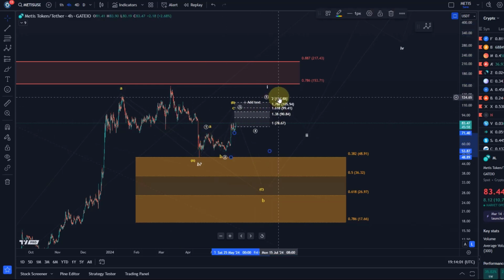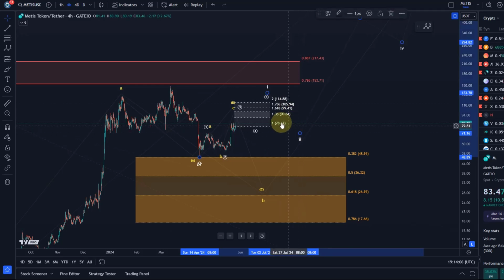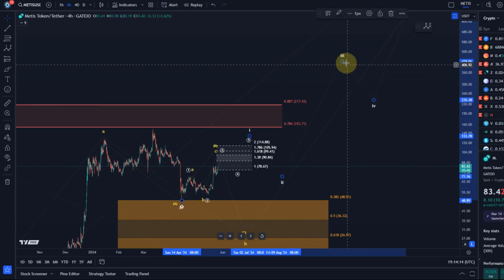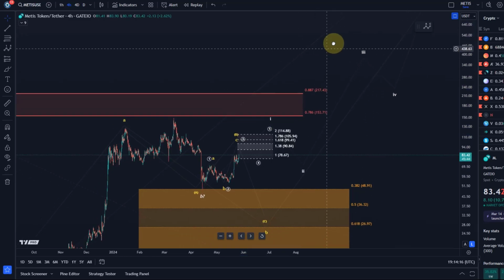And then depending on where the pullback lands, and again, I can give you a support region once we've topped in wave 1, then we can calculate the targets for waves 3, 4, 5. So we'll see where that all takes us. At the moment, they are just placeholders.